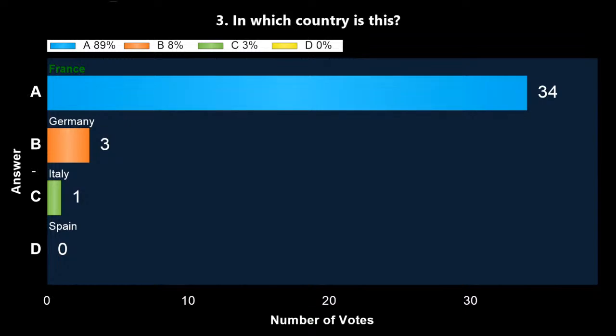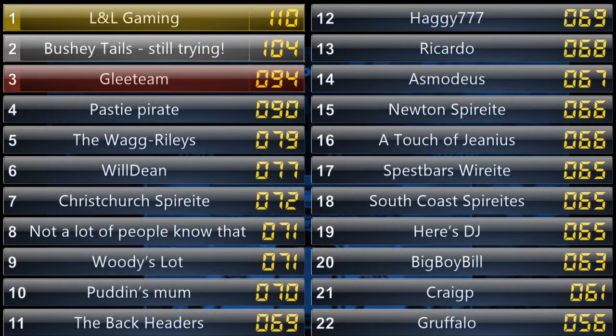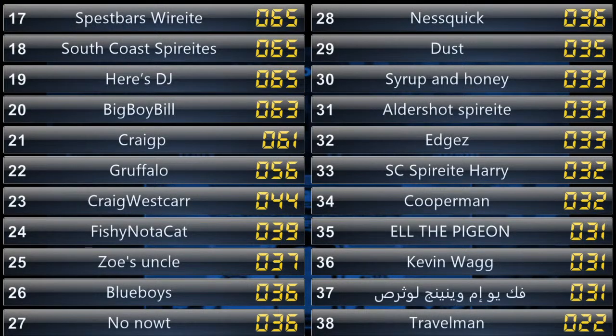So leaderboard time, L&L Gaming still at the top, Bushy Tail still trying in second, and Glee Team in third. Pasty Pirate in fourth. Then the Wag, Rileys and Will Dean, Christchurch Pirate, Not a lot of people know that, Woody's Lot and Pudding's Mum. That's the top 10. Let's take a look. And yes, everybody now off the mark. Travelman was able to answer right at the death. Now at the bottom of the table after that stuttering start.